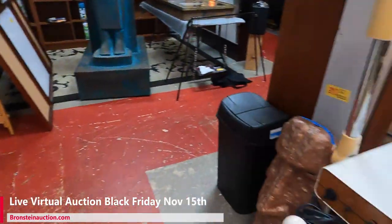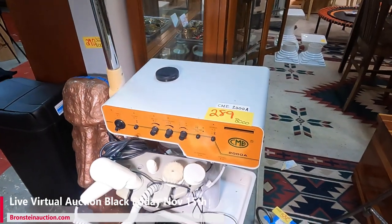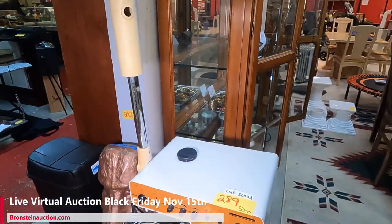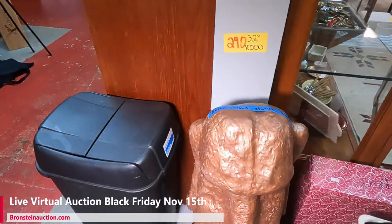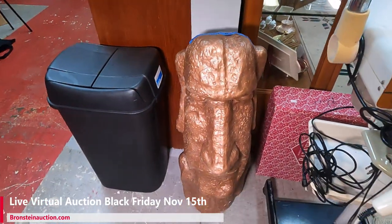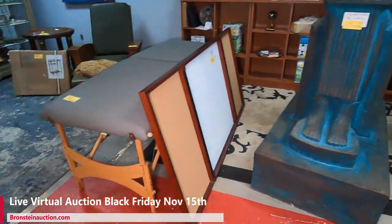You're going to have to do some of your own research on this stuff. This is a CME2000A. It's an esthetician setup. Really cool. We have the Easter Island statue. He weighs about 150 pounds, so bring help to pick him up.